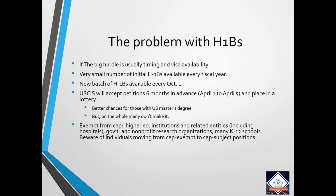But in general, we need to understand that there is a small quota available, but the applications are in humongous numbers. And if you are lucky enough to get employed in a higher education institution, schools, non-profit organizations, or government organizations, you are exempt from this cap. Which means that you need not participate in the H1B lottery process.